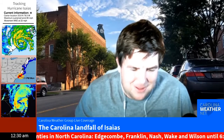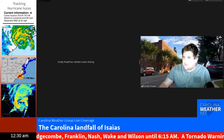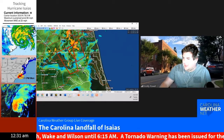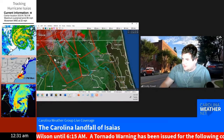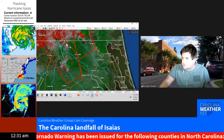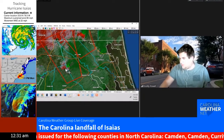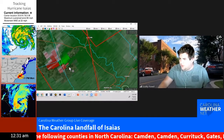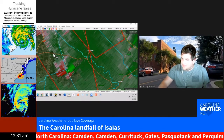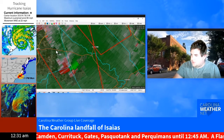But anyway, let's share the screen and show you where this tornado warning has been located. We'll turn on the velocities here. This is the cell that we're watching, just south of South Mills and Sunbury. So here's the rotation. These storms are moving off to the northwest as these outer bands continue to move in. Mostly over farmland, but if you are traveling on Highway 158 between South Mills and Sunbury, this is where the rotation is going to come over.